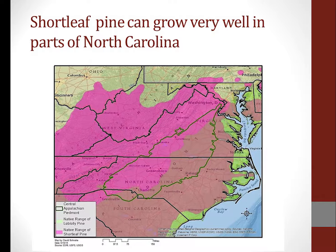The good news, we saw a couple maps earlier. This is a map of the central Appalachian Piedmont region. And I've laid a couple of different things over this. The pink area is the native range of shortleaf pine. This green area that you can kind of see here on the coast, that's the native range of loblolly pine. And the brown area, or it looks brown to me, that's where they overlap.